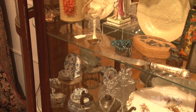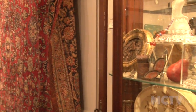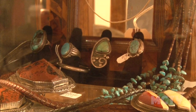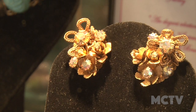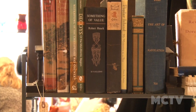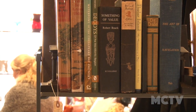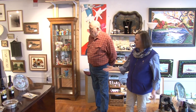We have fine art. Here's an Inuit sculpture from Baker Lake, Canada. We have jewelry, vintage jewelry, the Whitty collection, and that showcase is filled with wonderful vintage jewelry. The other showcase, which you can't see right at the moment, and a couple of other showcases are filled with antiques, antique ceramics, jewelry. We have books, vintage books. If you see on the top shelf, we have a raven. That is a little tribute to Edgar Allan Poe, who was a Baltimorean.